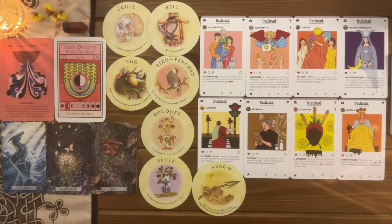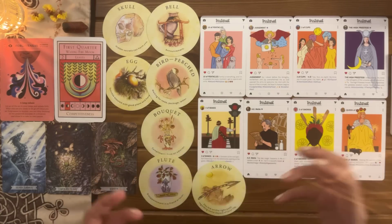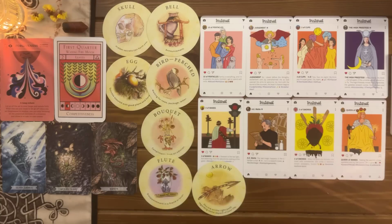It could also be experience. Maybe you're going to get a great taste of life this month. You're going off on some experience. Maybe you're going out with your friends. Maybe you're going out on a trip. Oh, yes, it's the holidays. Maybe you're meeting with your family and friends and you're taking pictures and you're having so much fun. So that element is definitely there in your reading.